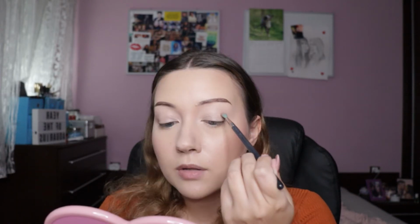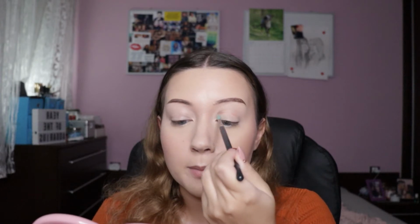Okay, now that we're done with that, I have the palette in front of me and I'm looking at the shades, and honestly, I'm not sure what I want to do. And I think I'm going to do a little smoky pumpkin type of fall blend. At least I'm going to try. So I dipped into the Baby Got Peach palette and I'm using the color Half Baked right now, and I'm just pushing that into my crease.